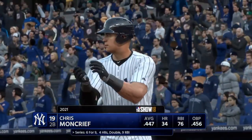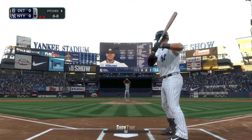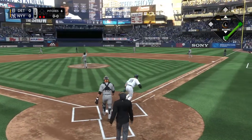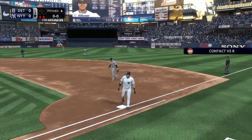Digging in now for the Yankees, number 19. Last night a big one for him as he drove in 6 runs. He's ready. Here's the first offering. High in the air and drifting out to shallow center. Trout coming on. And that's the third out. Second inning.